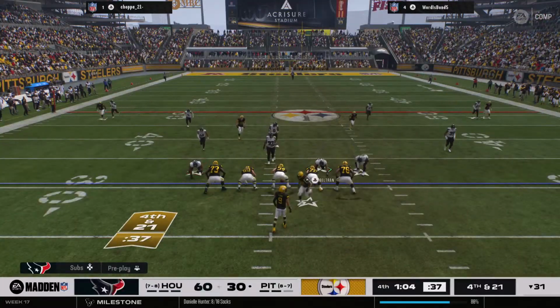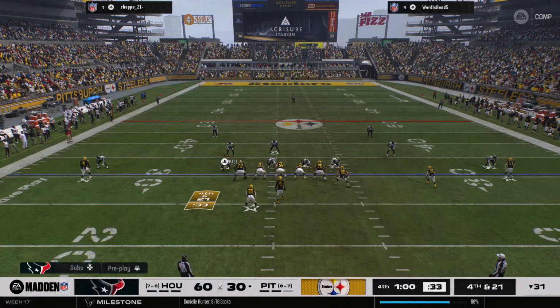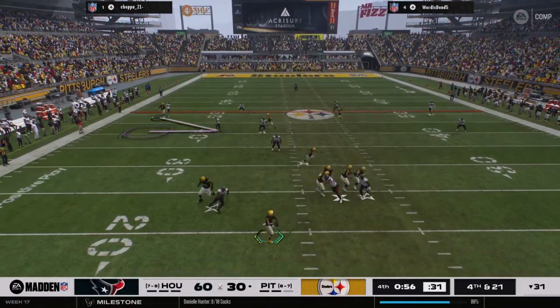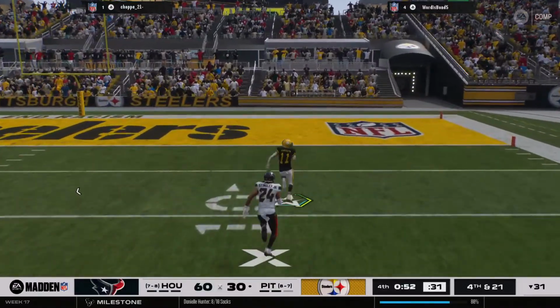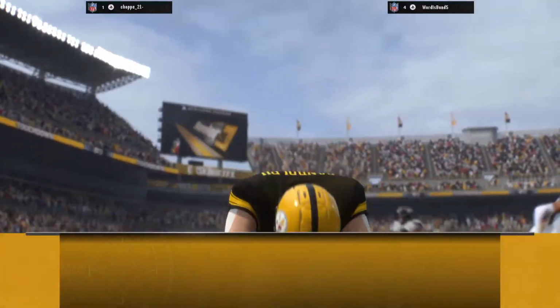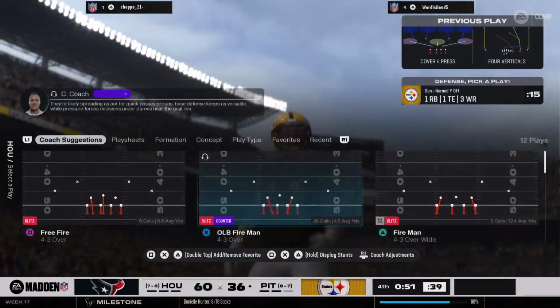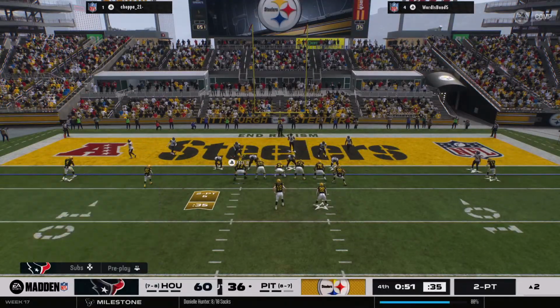Let's see what they do here. This is fourth and long. They'll go. Young. He's going to let this one go deep. That is brought in. And this is going to be a touchdown. It's too little too late. We do get a bit closer as they score here in the final minute of play.